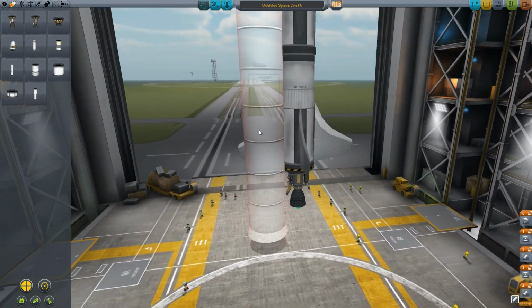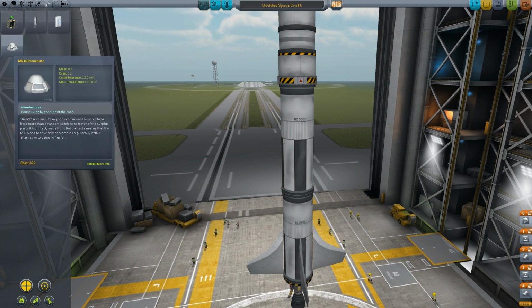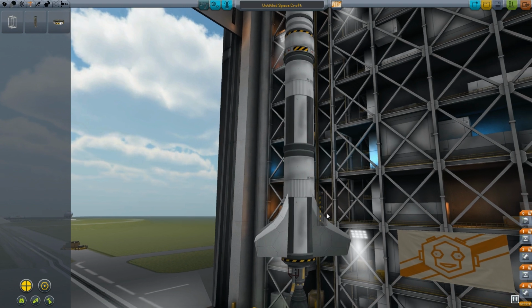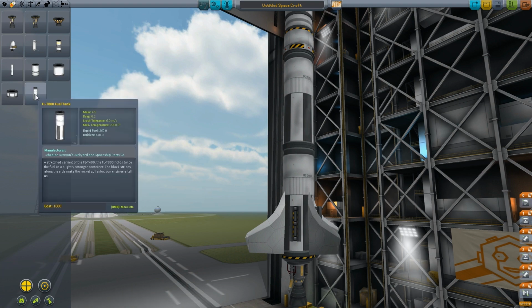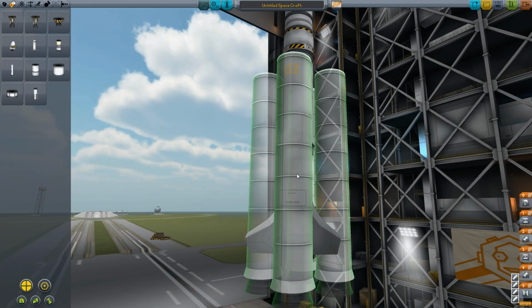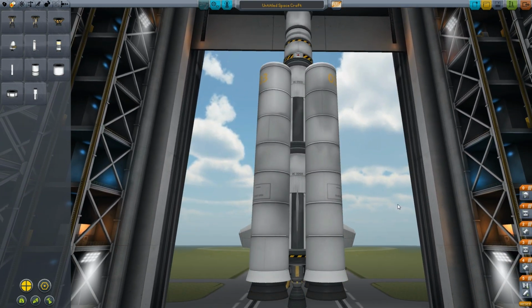But we want decouplers on them. So let's get the decouplers on. So yeah, I don't want to go through this building process every single time. This is going to be my stable rocket build, and I want to make sure it's accessible whenever I want it. So that should work.